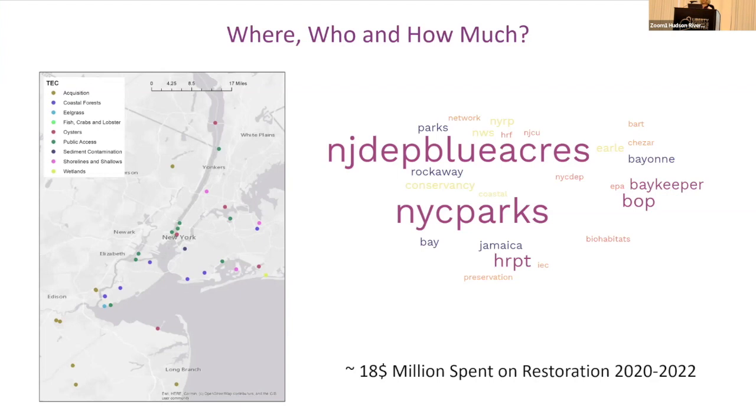And finally, we spent over 18 million on restoration from 2020 to 2022. And all of this is within the midst of a global pandemic where implementation of restoration basically stopped for more than a year. So not too shabby.